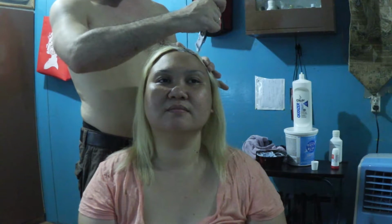Now normally you'd just be aiming for the roots here, but we're just gonna aim a little higher, hoping over time we can get it to transition into the blonde so we don't have to burn her scalp every time.